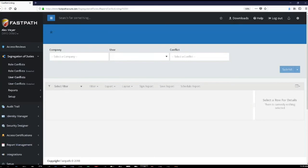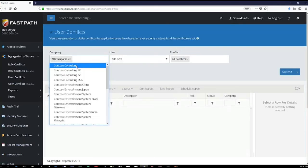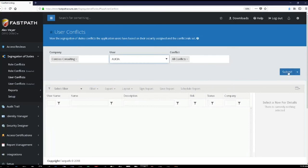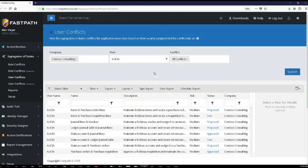So the user conflict report, again, we have some pre-filtering that we can do, but if we want to use that Alicia user again that we used previously, we can go ahead and run this report. And what this has done is it's taking all of the access review user access data that we looked at earlier for the Alicia user, ran it against that rule set and saying where do these overlap and where does this user actually have conflicts based on our current rule set. So you can see here the user has access to edit or modify items and purchase order lines, and that's considered a conflict based on the rule set.